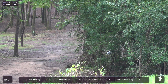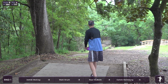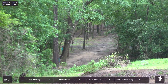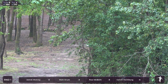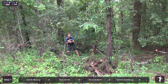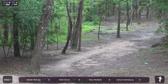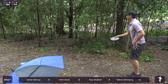Johnny throwing it perfect. I was about to say, this sets up really good for Matt. It does. One of those little hyzer flip. And if you can see that ditch down there, that is actually an OB creek, which looks like Matt came up 10 feet short of. He parked whatever pin placement is down there, obviously one of the shorter placements. You'll see it. He is basically right next to that pin placement as Calvin is trying to fight out of that left side cabbage.